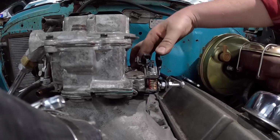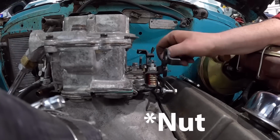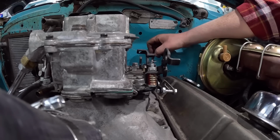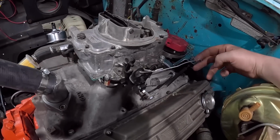Oh, that's not too bad. So we'll have to adjust the kickdown under wide open, and we'll tighten up those bolts. And there you have it on that. Now for this, what are we gonna do real easy? You know what, I got an idea. Well, far from perfect, but perfect from afar. That's just some baling wire.